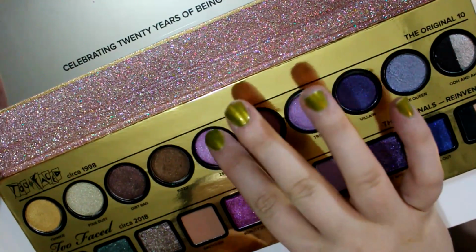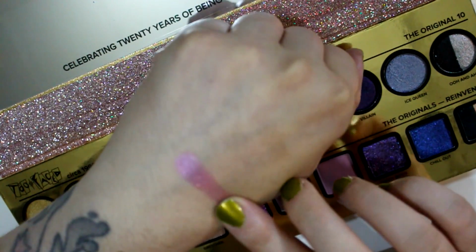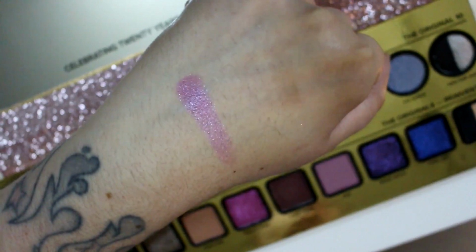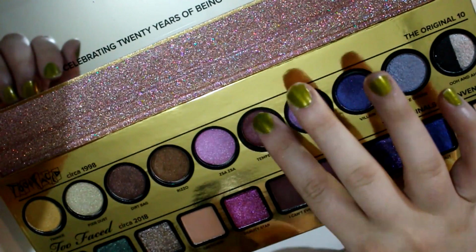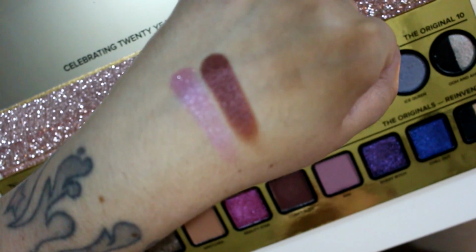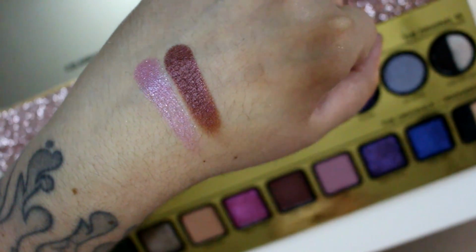We have Zha Zha. This is a really pretty purpley pink, and it has a ton of silver sparkle, but it's not the chunky sparkle that's gonna fall out all over your face. Temper Temper is a reddish berry color. Again, not exactly super metallic. I would say that's more of a shimmer.